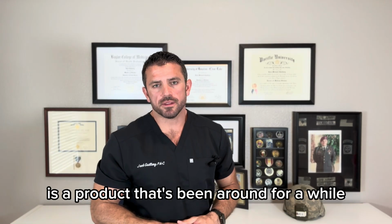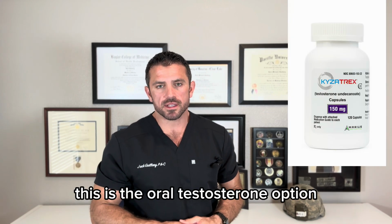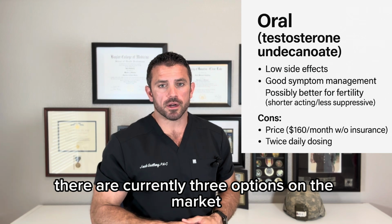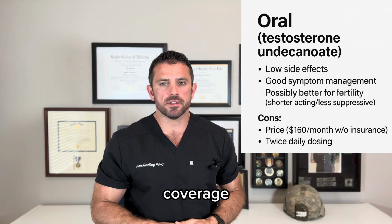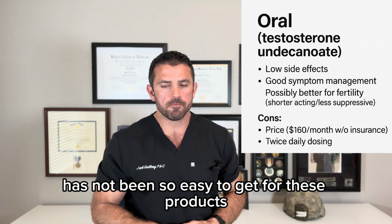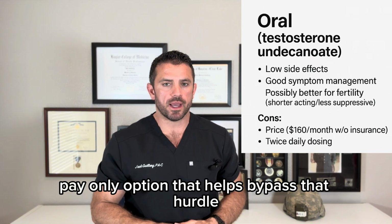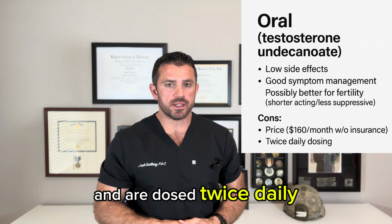Third on the list is a product that's been around for a while and is currently regaining popularity. This is the oral testosterone option, or testosterone undecanoate. There are currently 3 options on the market: Jatinzo, Tilando, and Kysotrex. Historically, insurance coverage has not been so easy to get for these products, and the newest product, Kysotrex, is a cash pay only option that helps bypass that hurdle. Oral testosterone capsules are shorter acting and are dosed twice daily.